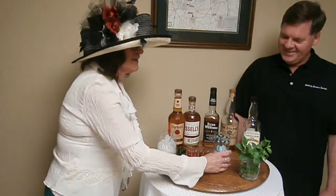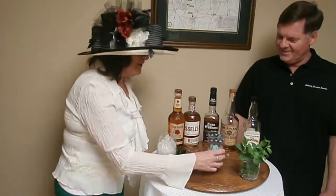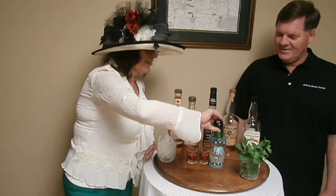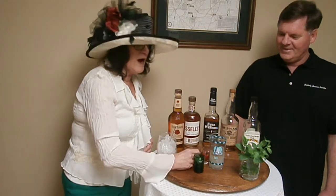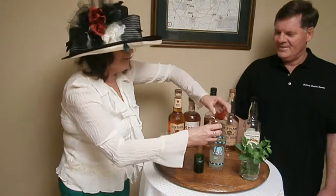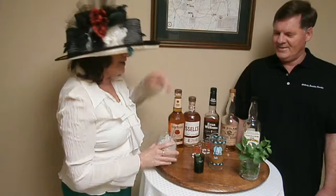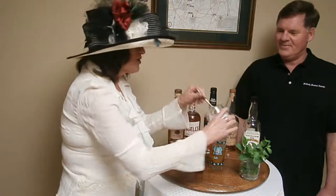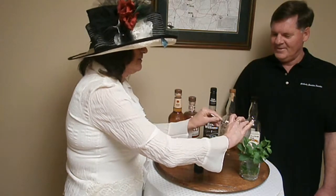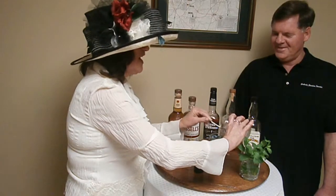Okay, you need crushed ice, so you fill your glass with crushed ice half full. Then you add 1 ounce of simple syrup, 2 ounces of your favorite bourbon, which this is 2 ounces. Then you add to the rest of the glass some more crushed ice. Yum. Fill her up.